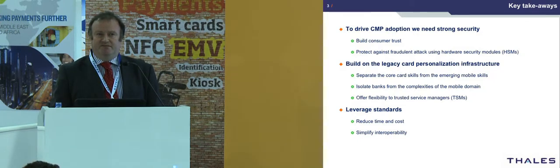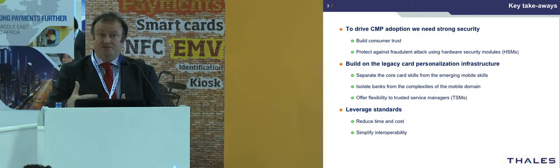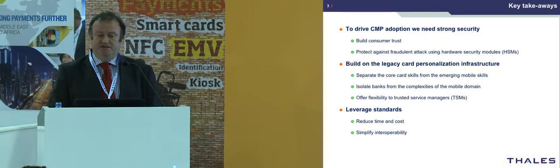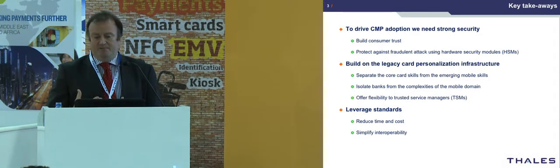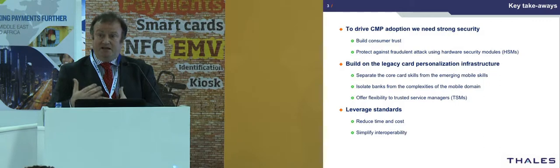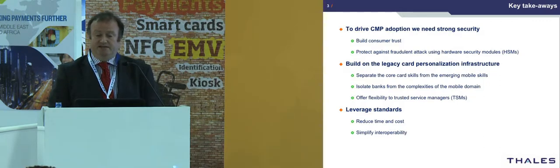But you'll see that for banks, the core skills that they need to develop and maintain are linked more to the first stage of the process, and they're going to be deferring to trusted service managers for the latter stages, the bits that are mobile centric itself, that are not their core competency. That gives the flexibility and the benefits of isolating the banks from the mobile domain so that they can concentrate on what they're good at.